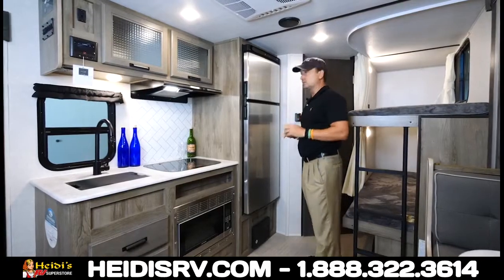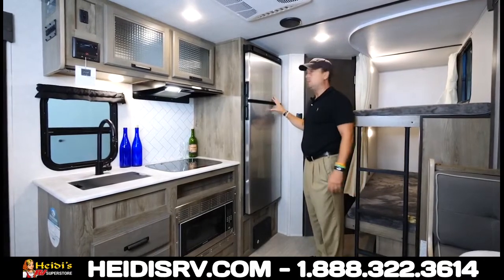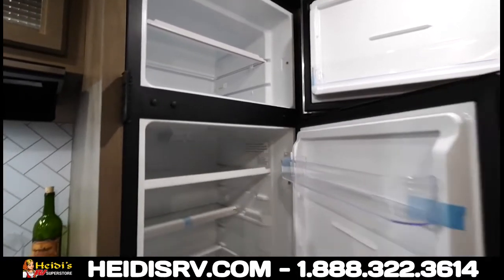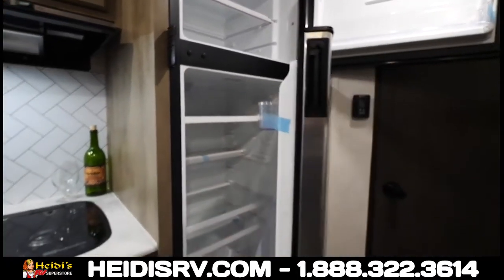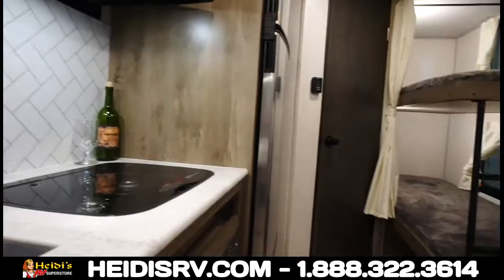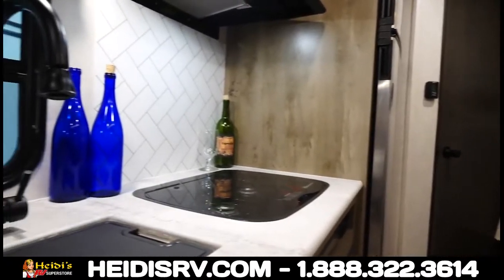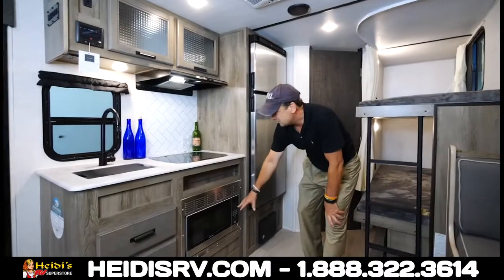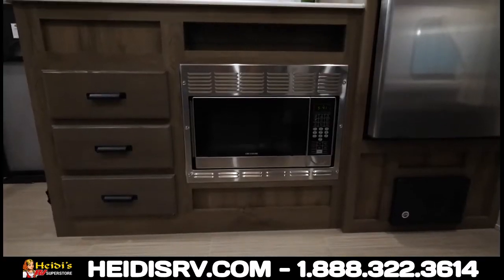What else is not small is a refrigerator. This is a 10 cubic foot refrigerator. It's 12 volt, so it'll run on your batteries. It also switches over to shore power when you're plugged in. Nice herringbone backsplash. Went ahead and put a smooth glass top on the burner, so you've got extra counter space if you need it. Down below is a convection microwave. We compete with a lot that just have microwaves.